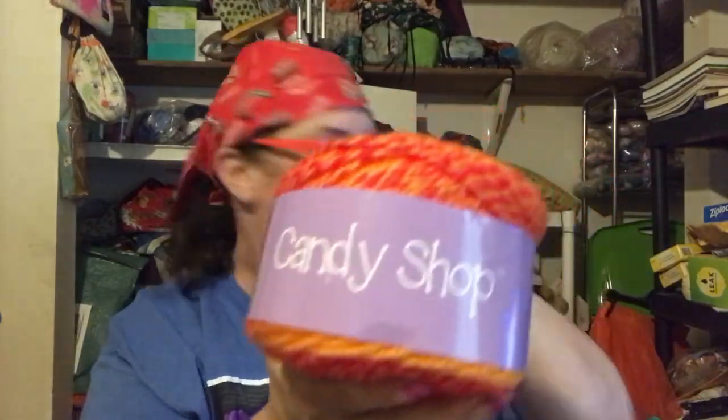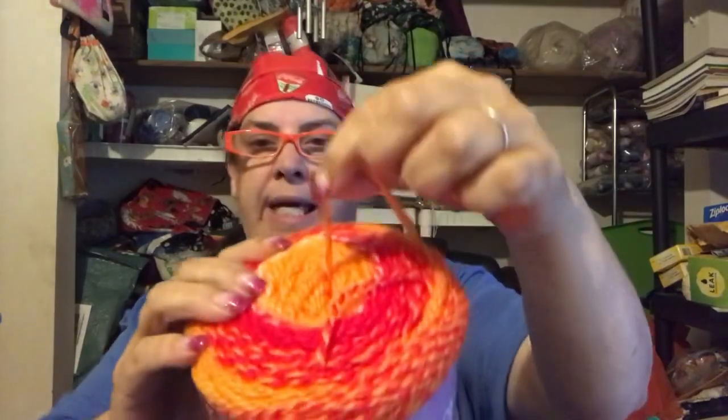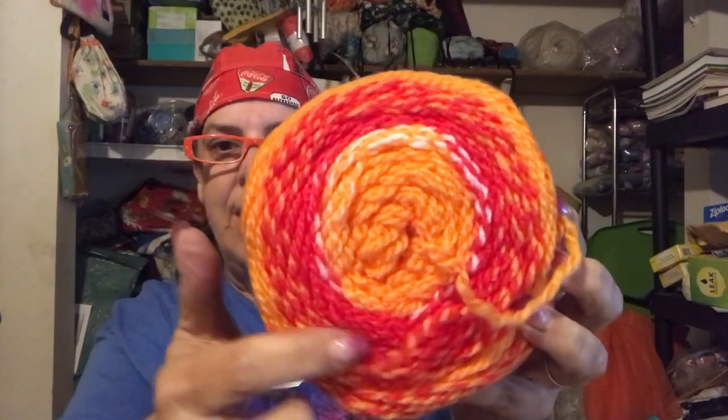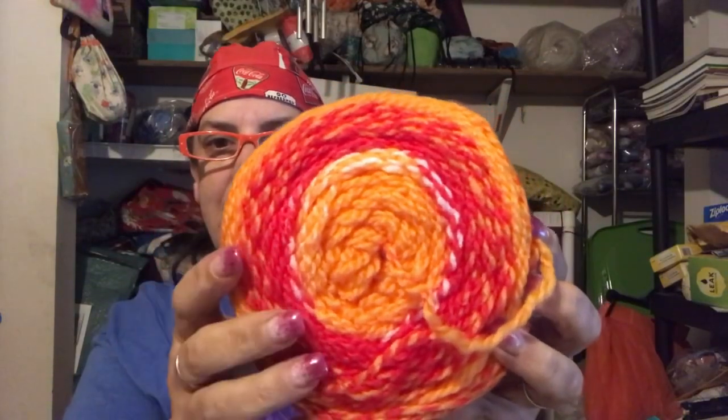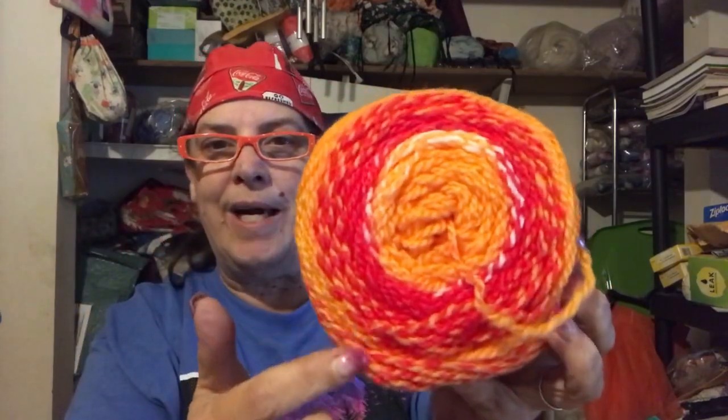Candy shop. You know, I've never used candy shop before. Ooh, it's soft. It is soft. I like this. And it looks like it has a pull from the center. I don't want to test it yet, but oh, that is pretty. Look at that orange. And some red for Madonna and Sweet Tea. But look at this. This is just the most beautiful color anywhere and everywhere.